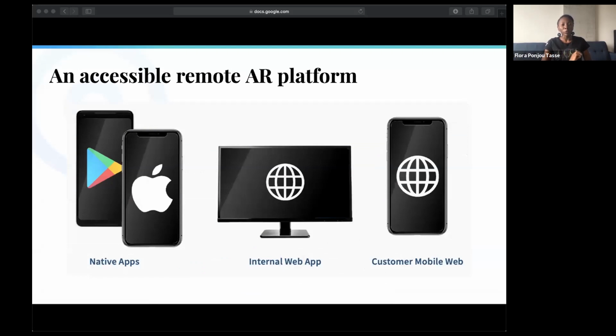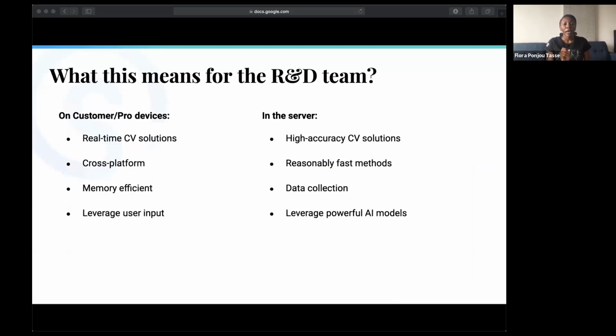In order to really support the users to the best of our ability, we need this to be available on a variety of platforms: ARKit, iOS, the web, as well as mobile web. This has had an impact on how our team, the research team at Streem, looks at the solutions that will ultimately be deployed and what decisions we make early on during our investigation process. This means that yes, we have some constraints, but it also gives us the opportunity to decide whether some solutions need to be deployed on the device or on the cloud.